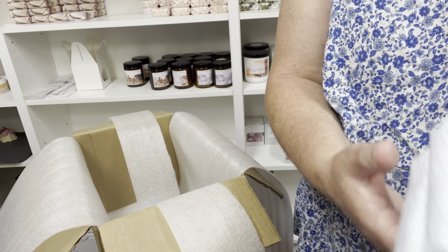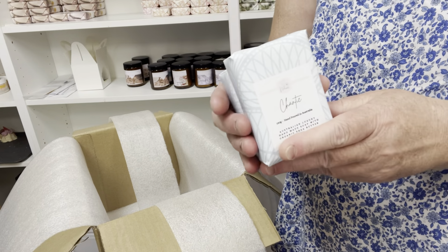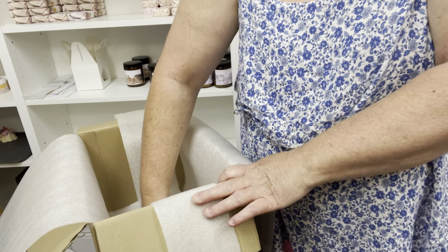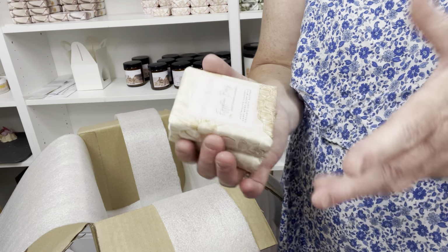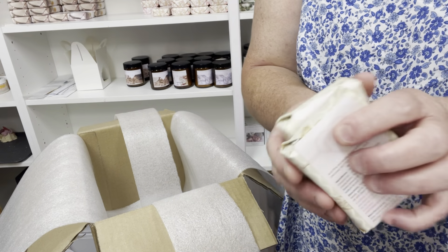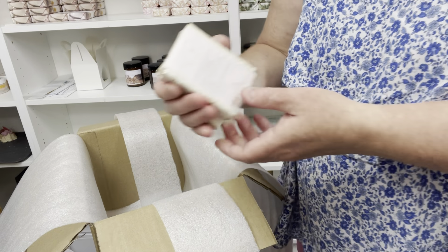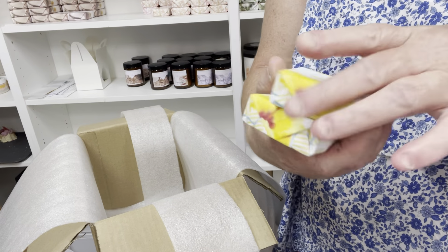It is a very unusual scent, and as many of you know, I do actually make my own scents. So this one is what I call Shanti, and it's more like sort of an apple, fresh cotton, just a really natural light scent. So that's a really lovely one. My Egyptian bees here, which is a sort of amber, and then this is the back of them, my labels, what I actually put on the back, just to make sure that everything's done beautifully.